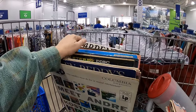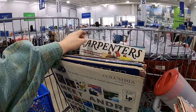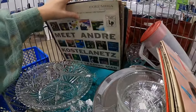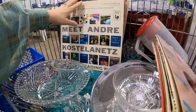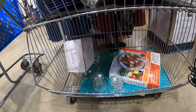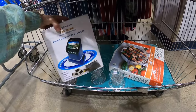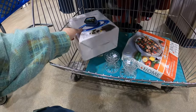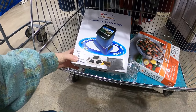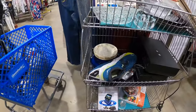And these are just some old albums. Oops, the Carpenters Christmas album and stuff like that. I do look for certain things when I am looking at those type of things. Usually anything Beatles or rock and roll stuff, that stuff does pretty good. What is this? Convert your old film to digital. Interesting. But it's been open, so I'm not sure if that would be any good. So I think we'll have to just leave that one.